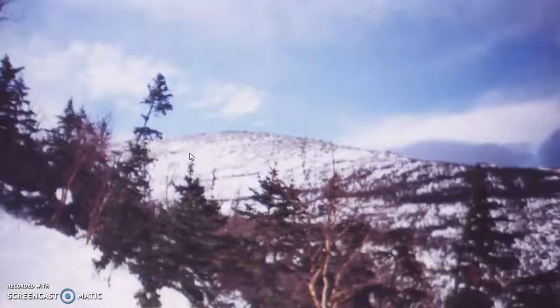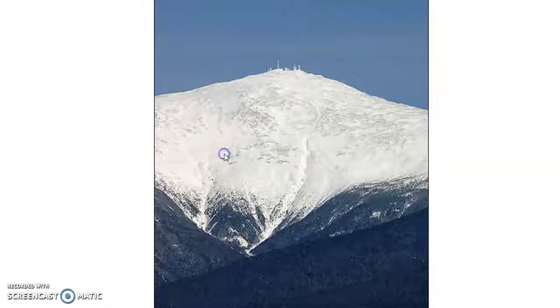And here are some pictures, maybe not the best, but you can see we're above the tree line at the top of the mountain there. Here's another picture of it. This is an area called Tuckerman's Ravine. Here's the observatory up at the top. This is actually a popular spot to go skiing. It's not a ski mountain. You actually have to hike up and then put your skis on and then ski down. Very popular thing to do in the springtime.